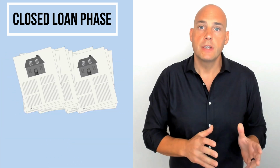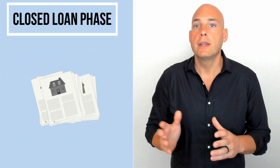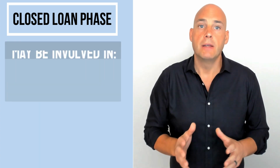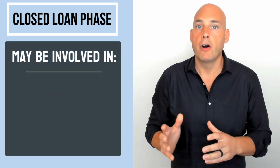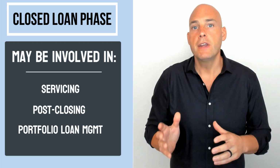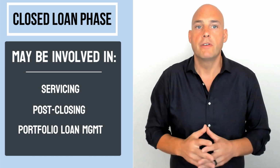For lenders who securitize, secondary will be responsible for pulling and delivering securities and ensuring they get maximal execution. Finally, many capital markets departments will also be involved with servicing, post-closing, and portfolio management, so their role will often extend beyond the initial sale or delivery of loans.